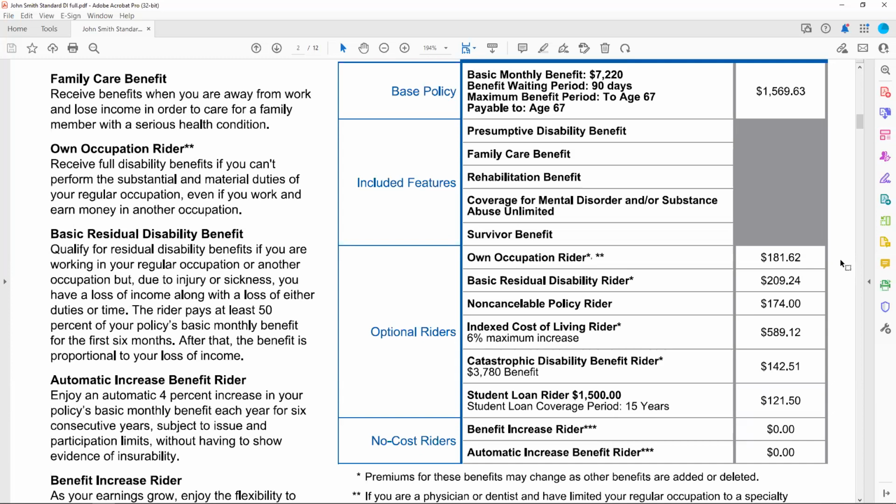Okay. If he didn't have the own occupation rider, what would happen is as soon as you're earning income, well, then you can't collect anymore, right? Because this policy covers you for loss of income.